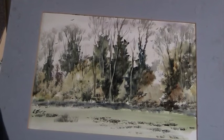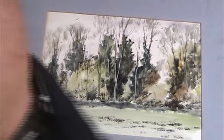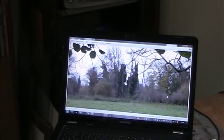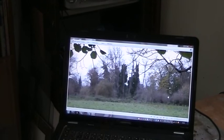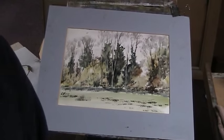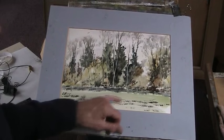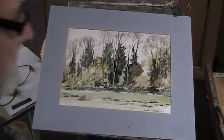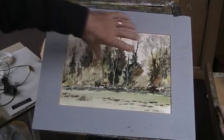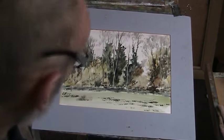Well, there we are, a stand of trees. Let's bring you round to the computer. All right, so that's what I saw. I'm not putting all these things in. But that is a very quickly sorted out, complicated view, reduced to its sort of simplicity, really. The green grass is not rich and lush enough, but the object of the exercise is this background, the stand of trees.